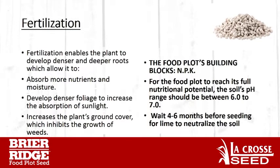We need to put a starter fert down to get our seeds out of the ground, no different than our crop. And I know it's probably, like I said, it's 101, so you guys all know this, but it enables the plant to develop deeper and denser roots. It allows it to absorb more nitrogen. The more healthy we can get the plant, the more the plant will survive in the harsh wind.